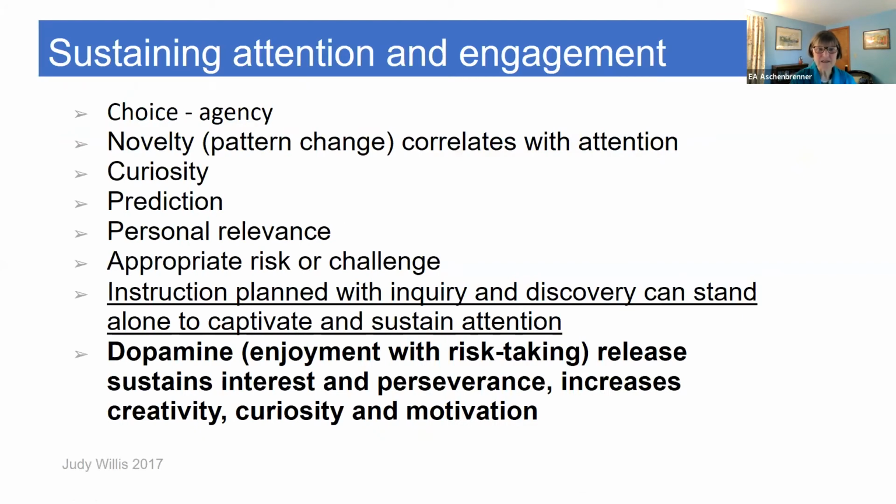So what we know about sustaining attention and engagement, we've talked about a lot of these already, but I do want to just highlight the bottom two: is the instruction planned with inquiry and discovery about sustaining and captivating attention. I think that's really important, that notion of engaging children. And for those of you who have maker spaces or STEAM labs or have intentional play prompts or provocations and learning challenges in your classroom, fantastic, right? I will have to say, and I will let my colleagues address this, I really don't see a lot of behavioral challenges during playful learning times because kids are actively engaged in activities that they have chosen. And then the last one is dopamine, which is that neurotransmitter, which is that enjoyment with risk-taking. So when kids are actively engaged, they're interested, we get all of these amazing benefits.